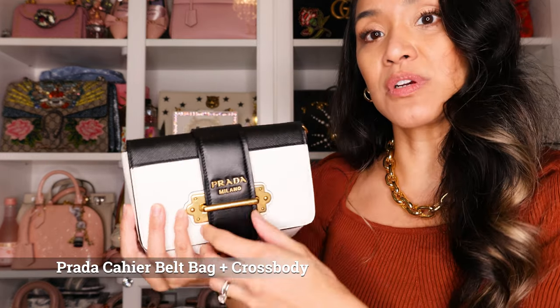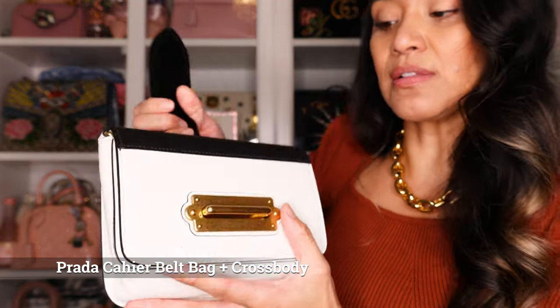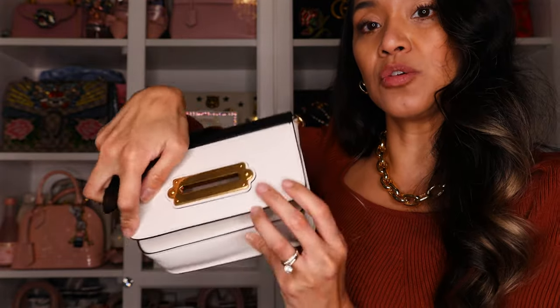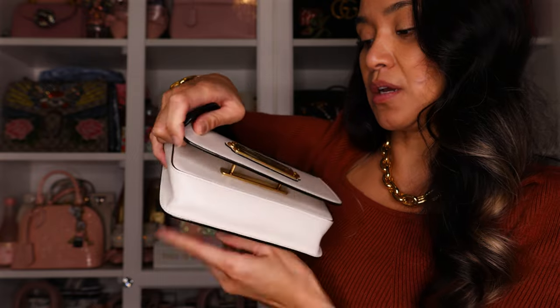Next up. So this is my other Prada bag. It's a Cahier line or design, whatever. And I love this bag. It has two types of straps. One for like, you know, a waist belt moment, and then a crossbody moment. So that is number two. I'm not gonna count, so I'm just saying number two and three. Anyway, next up.